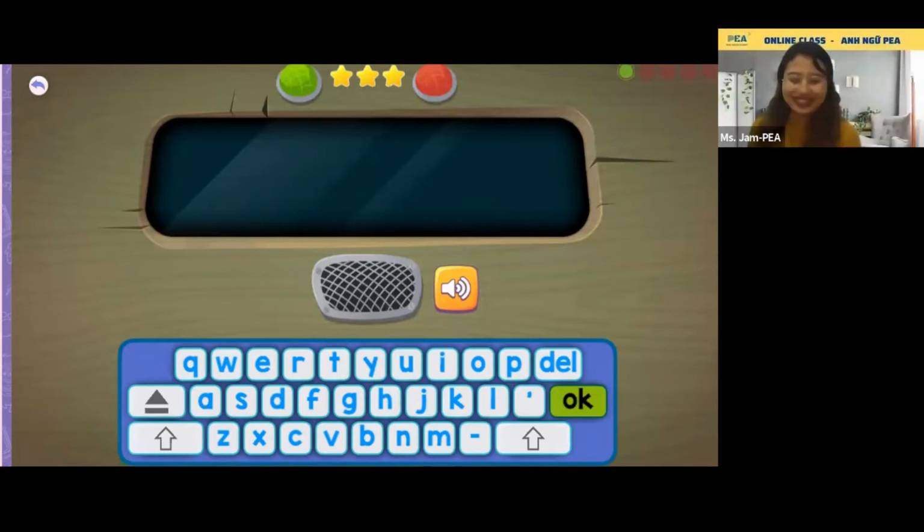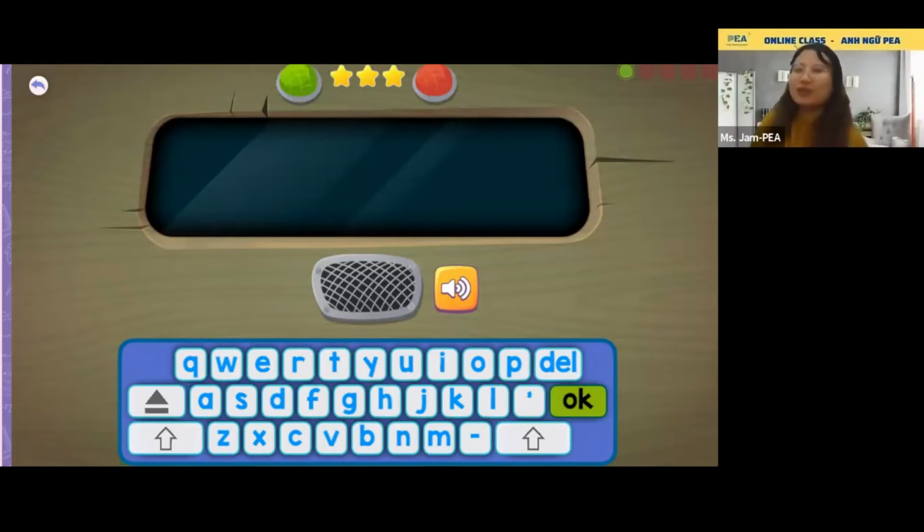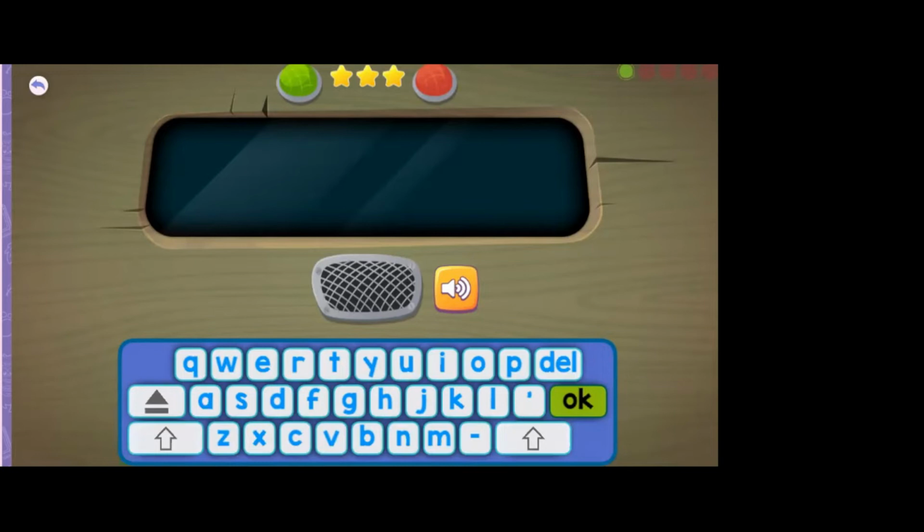Hello. Hello. Okay, Hưng Anh and Khải Anh, can you spell gopher? Yes. Can you say the sound? Teacher will click. Good. Good. What's this?